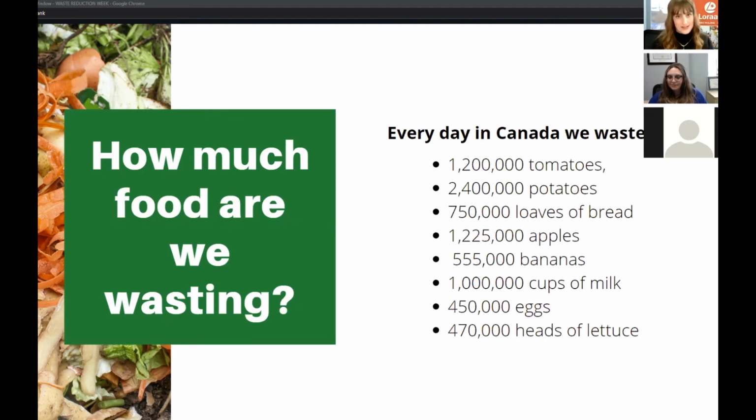That head of lettuce is going to get put in a garbage bag, put in your cart, picked up by a truck, driven all the way out to a landfill, dropped on a tip base, and covered by other bags of garbage and covered by soil. And it's going to make it really hard for it to break down in a landfill setting. What I mean by this is that it can take up to 25 years for a head of lettuce to break down in the landfill.